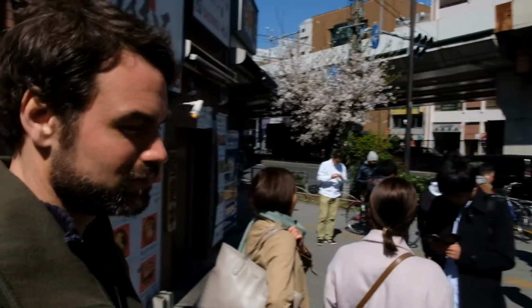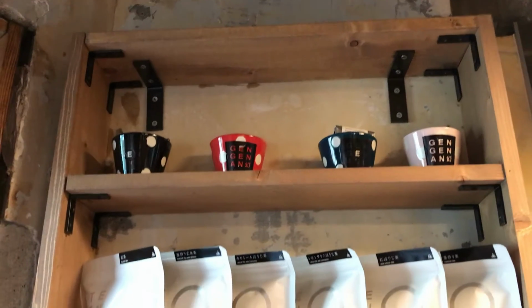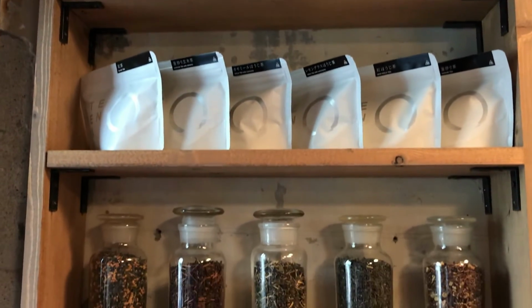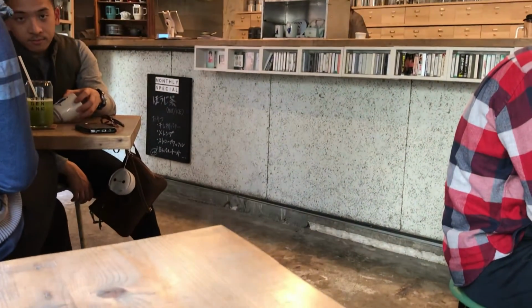Just a few streets away from this busy foot traffic lies an oasis called Gengen-an, a modern tea shop that combines great tea with music. This is a perfect place to hang out with friends, listen to music, and drink a nice cup of Hojicha. In much of Tokyo, tea takes on a social connotation.